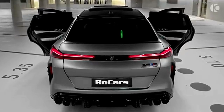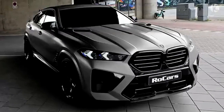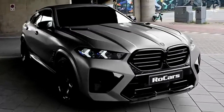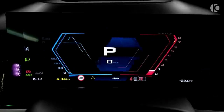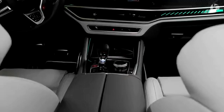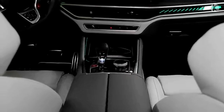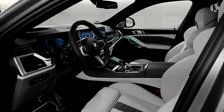The updated G06 became available in March 2023. The M Sport trim became standard equipment. Exterior changes included a revised grille, headlights, and taillights. The new BMW Curve display with BMW Operating System 8 was introduced in the cockpit. New engines were introduced in the xDrive30d, xDrive40i, and M60i models. The BMW X6 M, the non-Competition model, was dropped.